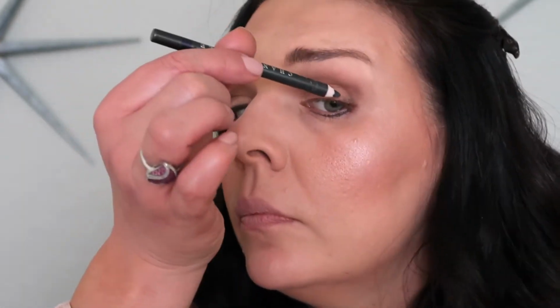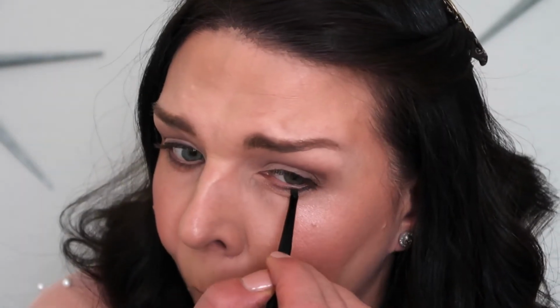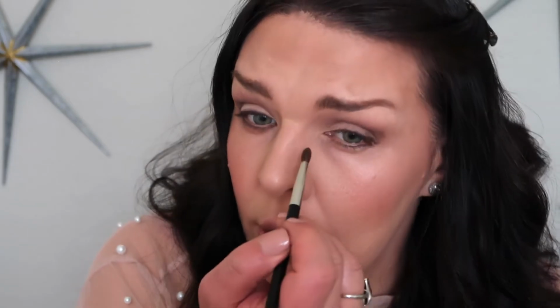Now, eyeliner under my eyes. And now put eyeliner between your lashes. I have a small brush and go all over. Now I'm gonna use a little bit Patchouli color under my eyes on top of eyeliner.